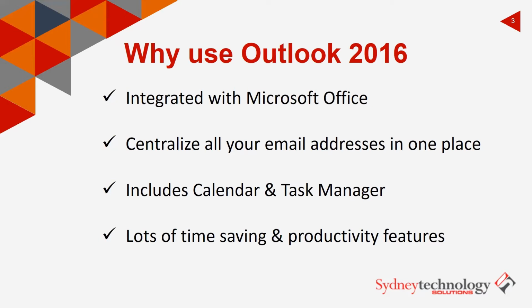It also gives you the opportunity to centralize all your email addresses. Say you have a Gmail account, a Hotmail account, and a business email. You have all these different email addresses and you go to all these different web interfaces to try to access your email. Well, Outlook allows you to link up to all those different email addresses and organize them, sort them, and manage them all in one place.